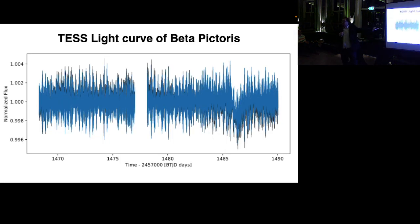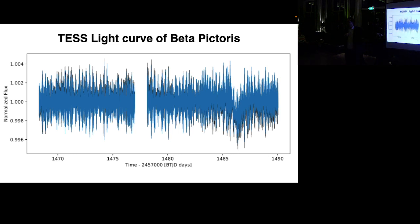There's a star called Beta Pictoris, and if you're an astronomer, it's a famous star. It's relatively nearby in the galaxy. It's got 2 planets orbiting around it, and my other job is taking pictures of planets, and I've taken pictures of this planet. And this is the light curve from TESS.